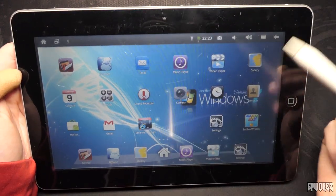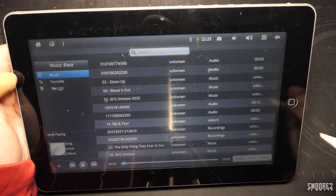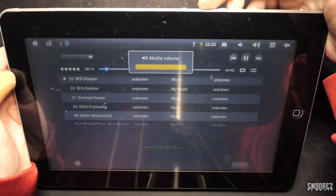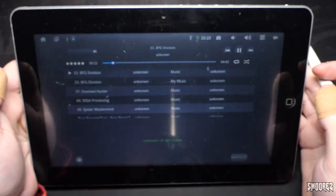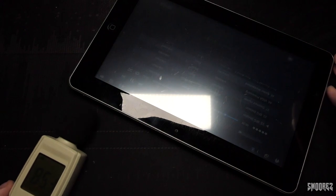Email, we don't have to go into, but music player. Okay, BFG Division time. Music bass. Yep, that's it. Is this really how loud it gets? Oh my god, this is how loud it is. Are they both working? Both speakers are working? They are the most pathetic speakers on this planet. Well, it's not a speaker test without actually measuring how loud they are. I bet it won't even pass like 90. Let's just wait.